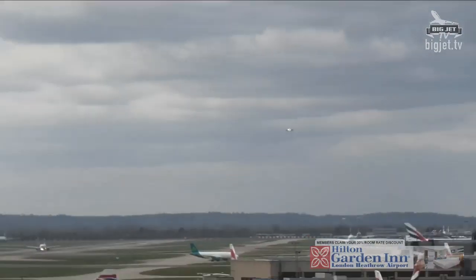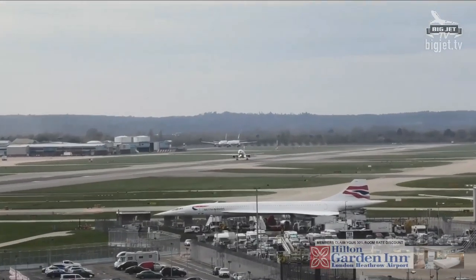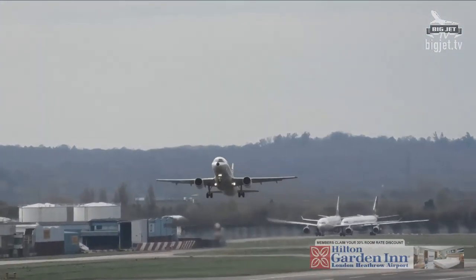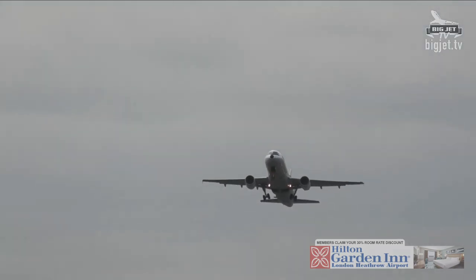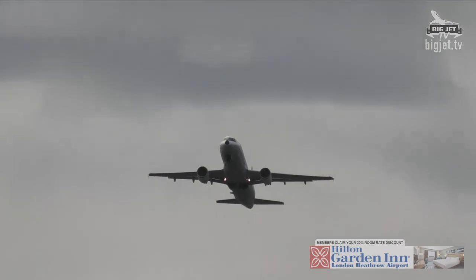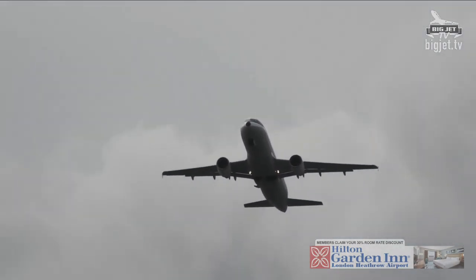This is the old livery that we're seeing coming in now. So, wow. That is one light aeroplane right there. That can't have been more than 200, 300 yards that thing went up in, with an intersecting departure as well.